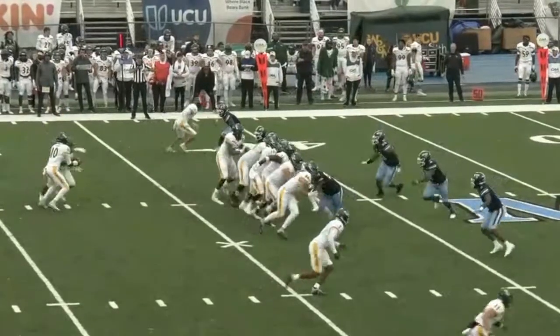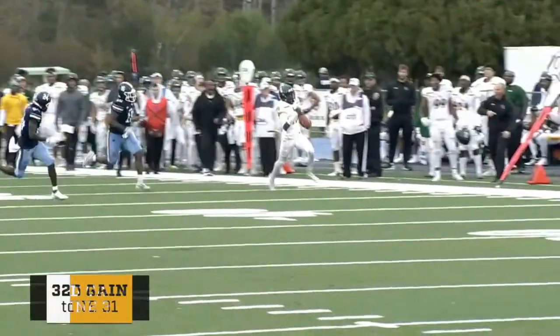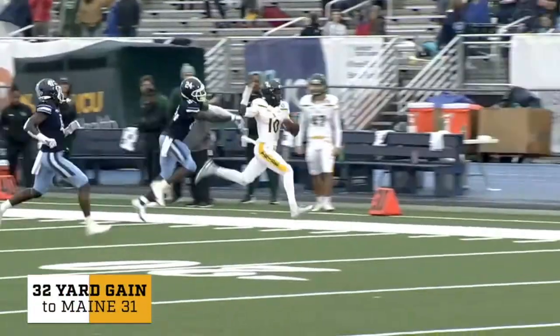Wilson will fake the handoff. He'll run it to the left side and get the edge at the 40. He's down the sideline at the 40-yard line, the 30, and is touched out of bounds right there.